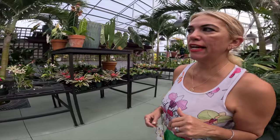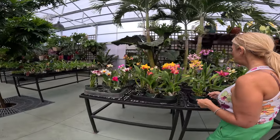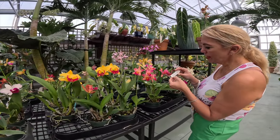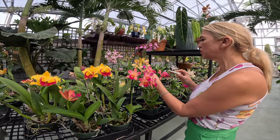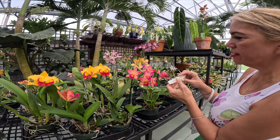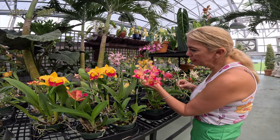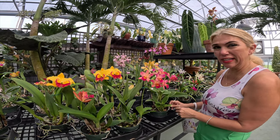So let's go back to the cattleyas because I love cattleyas. Look at this beautiful yellow. Now yellow spots I don't have, but I don't know if it's yellow because she's almost done flowering. This is Catherine Clarkson times BLC Sunspots. Yeah, we have Sunspots, but I think we have it more in a pink with spots. She's really cute. You like this one?